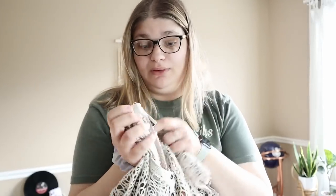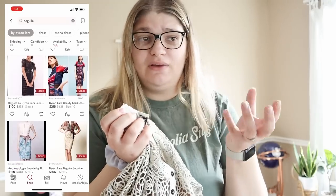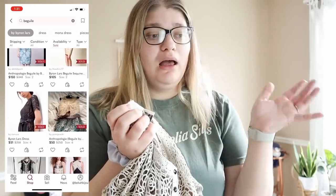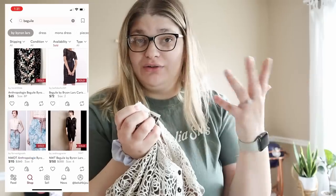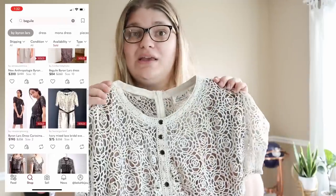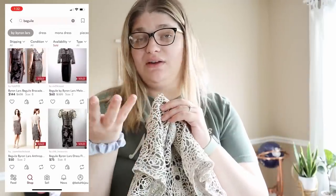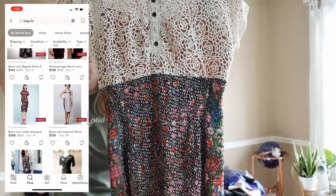It's often sold at Anthropologie, but also this is just a really nice brand in general, and a lot of the comps for this were selling for over $100. The comps were ranging from pretty much $100 to $250, and I was very excited about that. So even if I sell this for under $100, like $75, I still felt like that was worth picking up. And it's a really unique piece.